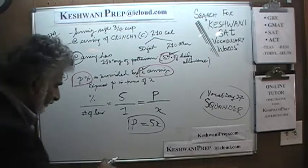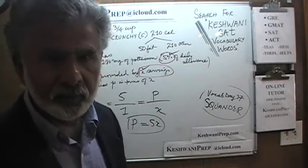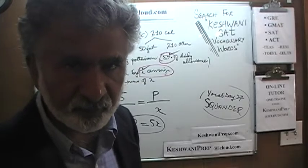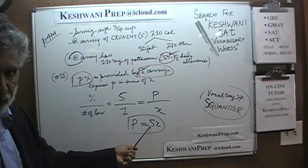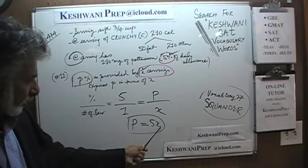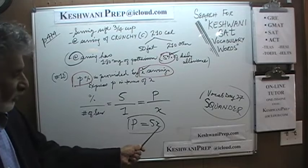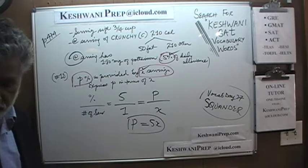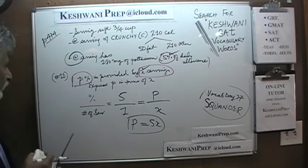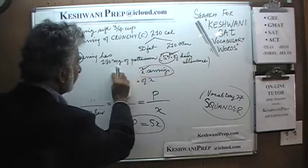Which makes perfect sense if we stop and think about it instead of making so much fuss about it. If we had simply thought about it logically, it makes perfect sense. Because if one serving provides us 5% of the daily allowance, 2 servings will provide 5 times 2, 3 servings will provide 5 times 3, and therefore X servings will provide 5 times X percent of our daily allowance. That's all. Let's do number 19. We cannot erase the top part because we need the information. So let's do this part, 19.